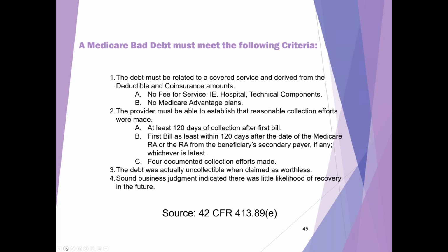So that's plenty of time to get that first bill out, and you do want that first bill to go out as quickly as possible because of what we'll talk about: that 120 days of collection. That clock has to start, first of all in order to attempt to get paid by the patient, but also, if it's not going to be collected, then once you hit that 120-day mark, you can put it on the bad debt log to claim with your cost report.